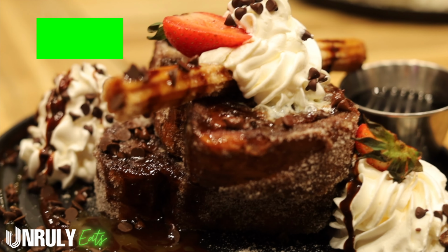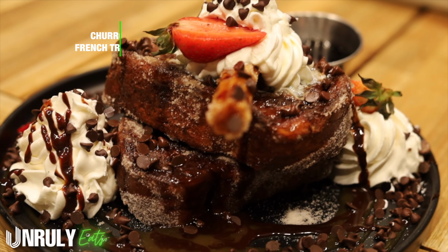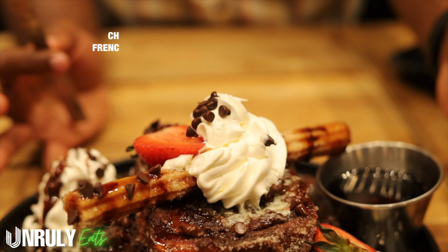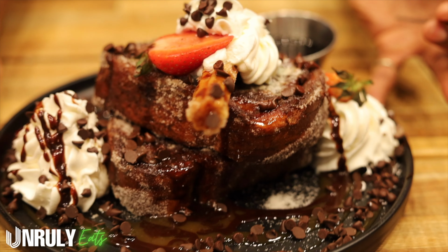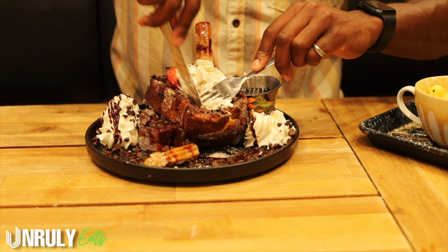We have the churro French toast. It comes with a nice churro on top, as you can see, garnished with strawberries, whipped cream, chocolate chip bites, sugared on top of the French toast, a nice carton of maple syrup. So let's just dive in and see what it's hitting for. Because I'm telling you, if it's anything like them pancakes. We got the piece of the churro off. Let's get into the French toast.